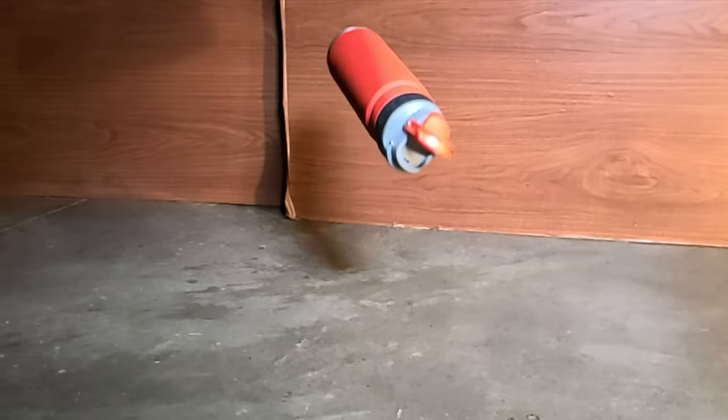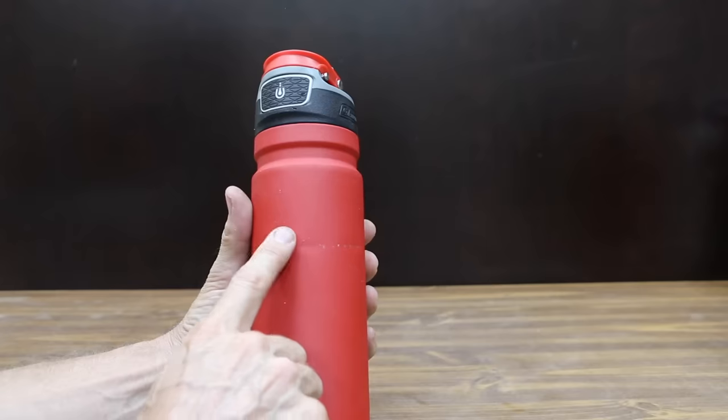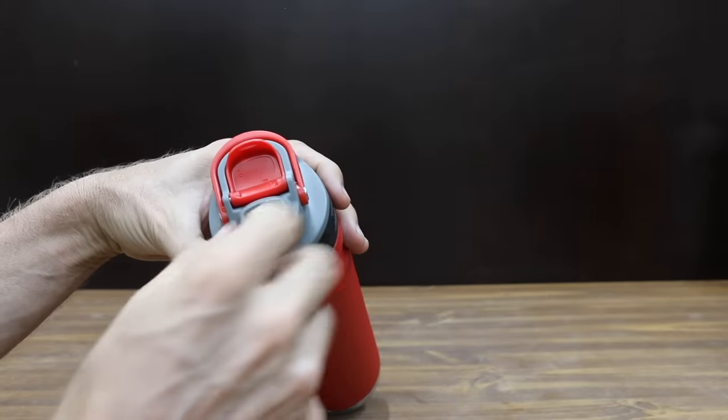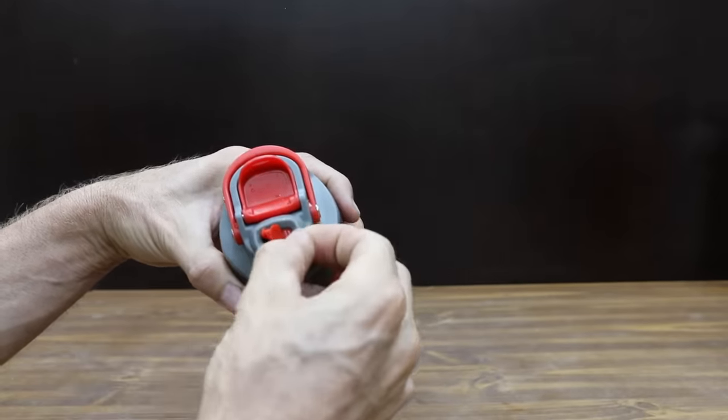Things went a lot better with Stanley with just a little water seepage. As you can see, a very small crease to the side of the container. The little mouthpiece did come detached, but I think that can be pressed back into position.